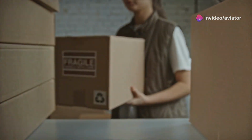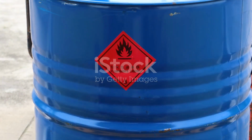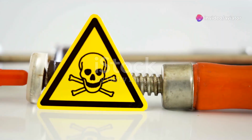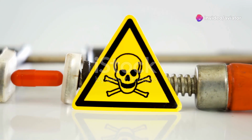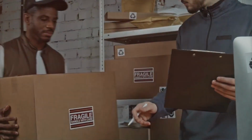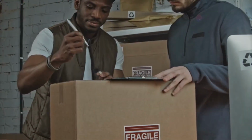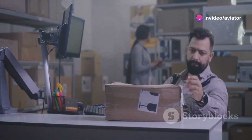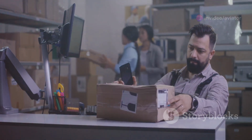All right, now that we've got our dangerous goods all packed up snugly, it's time to slap on some labels. But these aren't your average address labels, my friends. These are like warning signs, instantly communicating the potential hazards of the package to anyone who handles it. Think of it like this. Labels and markings are the universal language of dangerous goods transportation. They provide a quick and easy way to identify the contents of a package and the potential hazards involved, no matter where in the world it's being shipped.